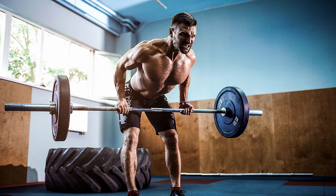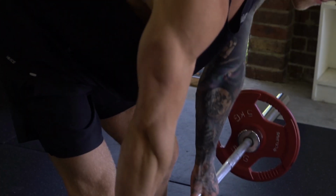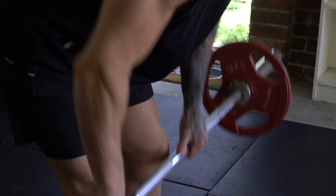The barbell bent over row, in my opinion, is the best exercise for building thickness to the back, and this is when you can go a little heavier. This is when you can work in that 6 to 8 rep range and really try and lift that weight, squeeze the bar, and pull as much weight as you can, of course with good form.